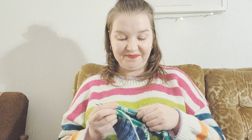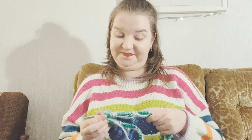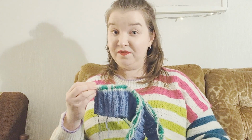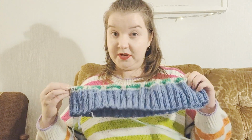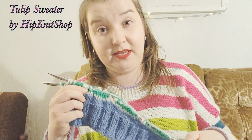So I'm hoping it'll be just a tad bit lighter than a wool colorwork sweater, but we'll see. Yeah, I'm actually filming a project vlog out of this, so I'm not gonna talk in depth about this one, but this is the Tulip or Tulipan sweater by Hip Knit Shop.